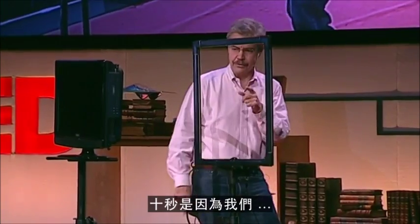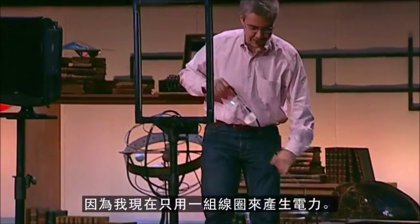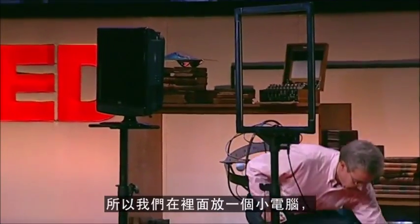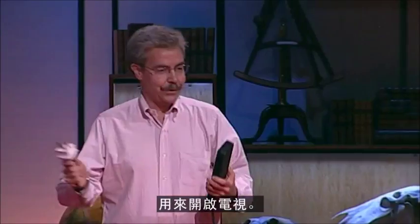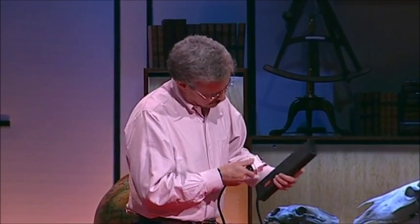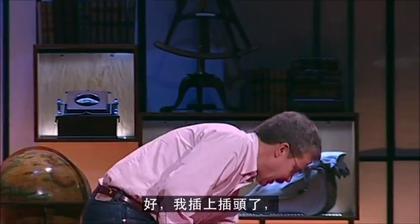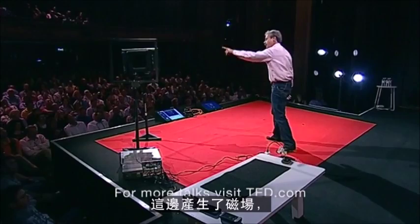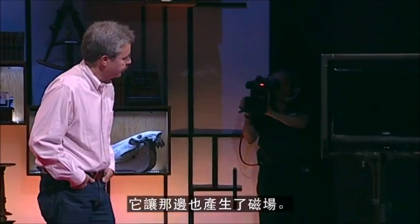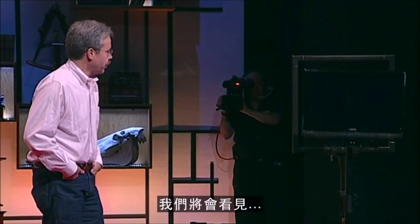The 10 seconds actually are because I don't know if any of you have ever thought about plugging a TV in when you use just a cord. Generally, you have to go over and hit the button. So I thought we'd put a little computer in it that has to wake up to tell it to do that. So I'll plug that in. It creates a magnetic field here. It causes one to be created out here. And as I said, in about 10 seconds, we should start to see.